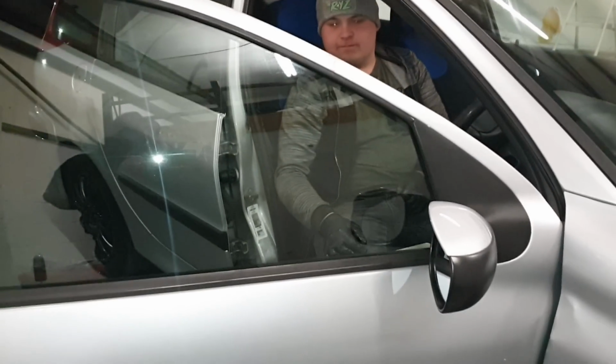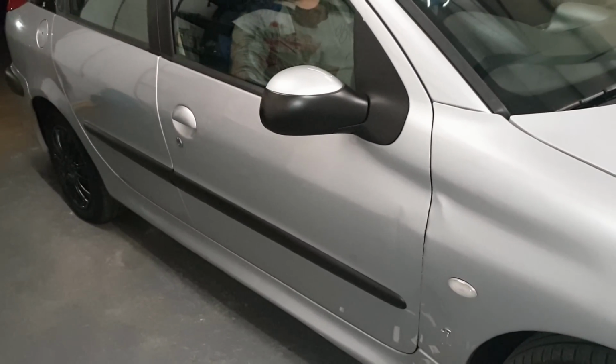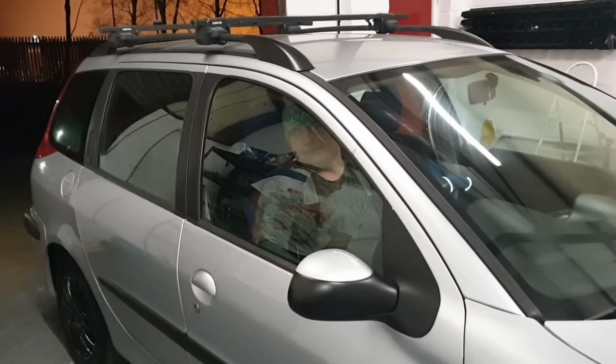The door hinge is back on. We'll see if the door actually stops making the noise. Go on, Jack. No noise.